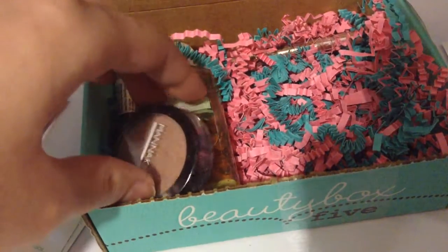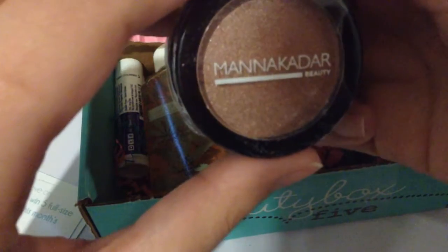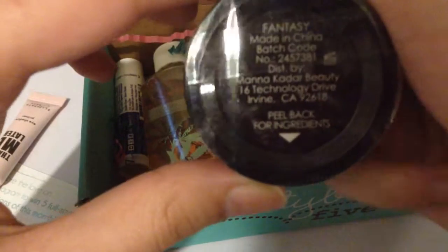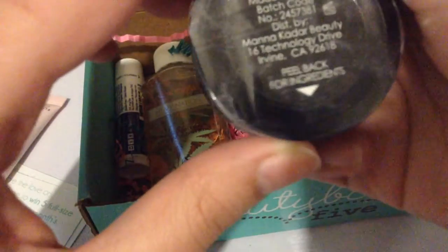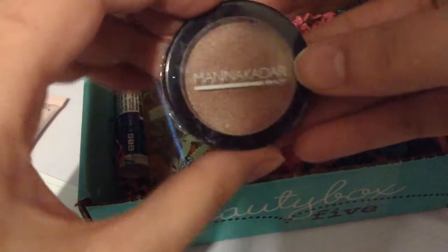Next, we have this Mana Kadar shadow. This is a 3-in-1 shadow, highlight and blush in Fantasy. It retails for $19. This is a pretty color. I don't know if I'll use it for blush or if I'll use it on my eyes. It's really pretty.